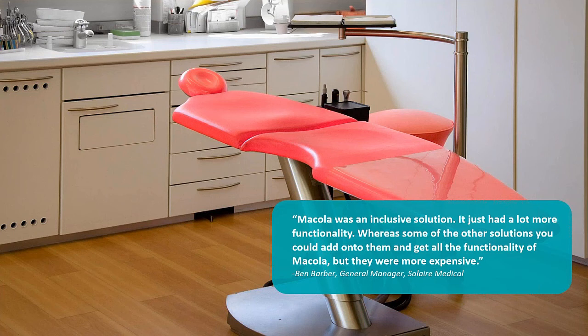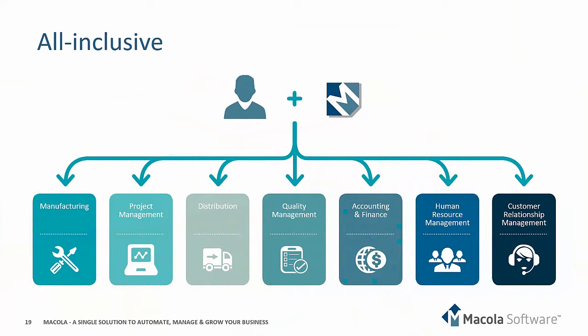And this was a general manager for Solar Medical. He said Macola was an inclusive solution. It just had a lot more functionality, whereas with some of the other solutions, you could add on to them and get all the functionality of Macola, but they were more expensive. And we think that's really important. That's why we like to say it's all-inclusive, Macola is. So thanks, Ben, for sharing that.